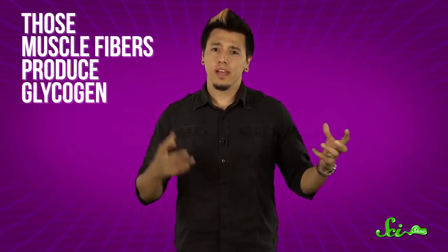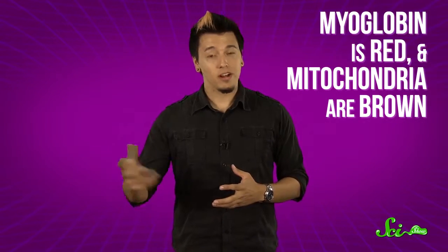Now, both myoglobin and mitochondria are pigmented. Myoglobin is red, and mitochondria are brown. So slow twitch muscles look darker, redder, and browner. Glycogen, on the other hand, is pretty much colorless. So nearly flightless birds that only ever fly short distances, like turkeys and chickens, have light-colored fast-twitch muscles in their breasts and wings. But long-distance flyers, like ducks or geese, pretty much only have slow-twitch muscles. That's why their meat is dark and gamey.